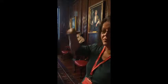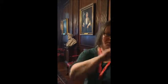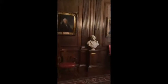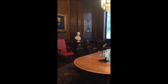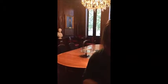For example, all of these portraits are alarmed. So if someone moves the portrait, an alarm goes off at the security desk. Because, okay, some of the big ones out there in the hall, it would take 6 people. But some of the smaller ones, I mean this one for example, it wouldn't take a huge amount, because a lot of them are smaller and less difficult to move. All of our portraits are alarmed when they're on display.